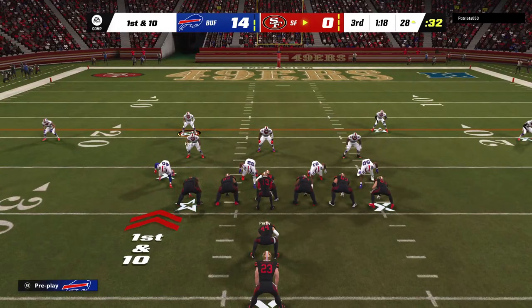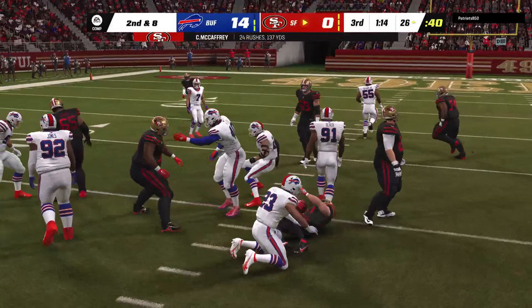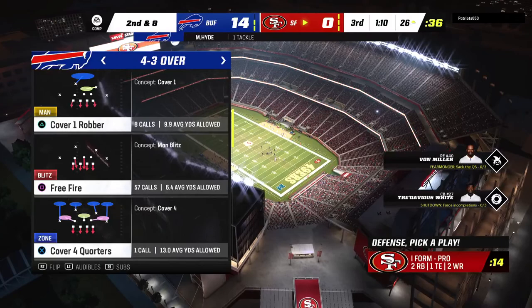They'll try and run this one right up the gut. And nothing much materializing there on the first down run. He'll get a couple and that's it. Certainly a nice job there by the defense, rallying to the football and getting him on the ground.